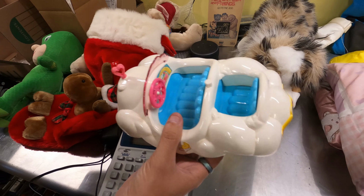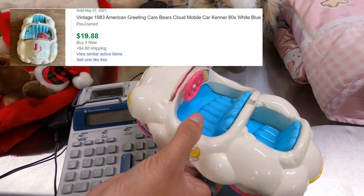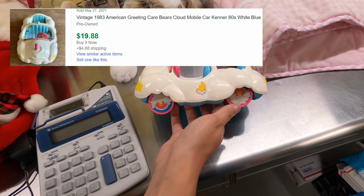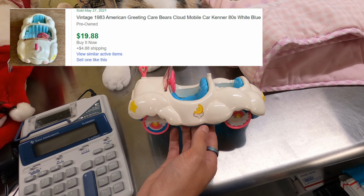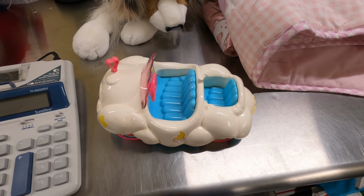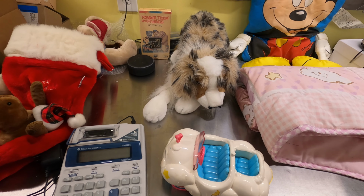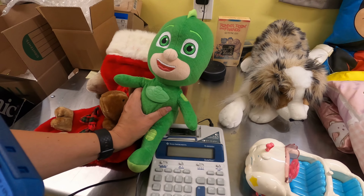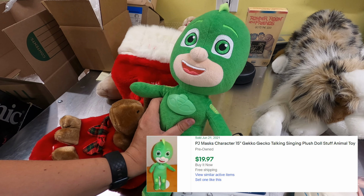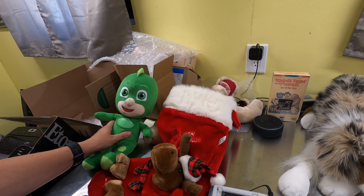This is, I think, yep, a Care Bears American Greetings car. There's comps for that between $25 and $40. If you have any of the figures, I might have some Care Bear figures I could put with it that'll help with the sale too. Gotta clean it up a bit, but shouldn't be too bad. PJ Masks Gecko Plush, he talks, I did test him, he works, about $20 or so for him. He's in good shape, so that was good.